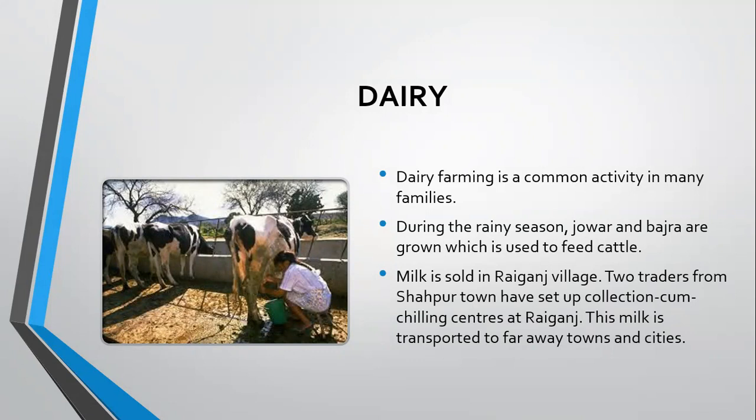How? Two traders from Shahpur town have set up a collection cum chilling center at Raiganj. And this milk is transported to faraway towns and cities. Why a chilling center? Because milk gets spoiled in high temperatures. So low temperature is required for the milk, and that's why these traders buy milk from the villagers who have a surplus of it, and sell it to the faraway towns and cities.